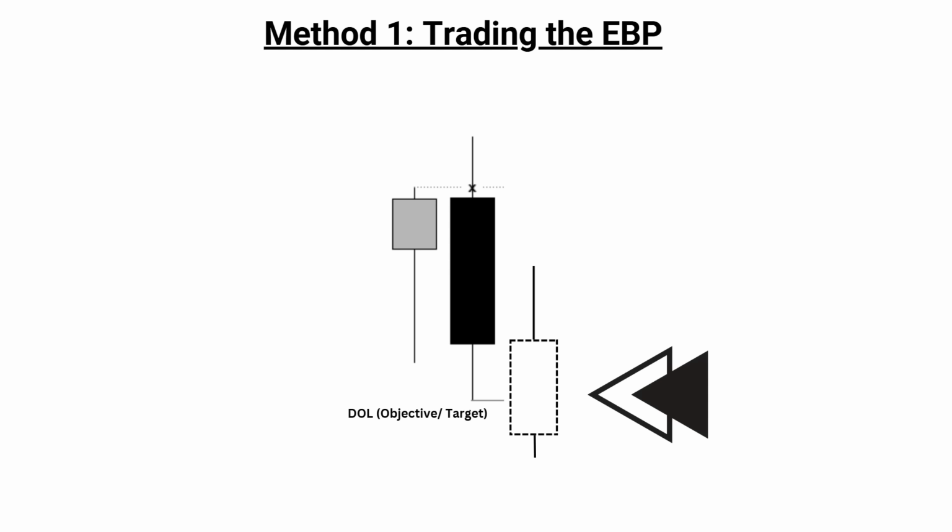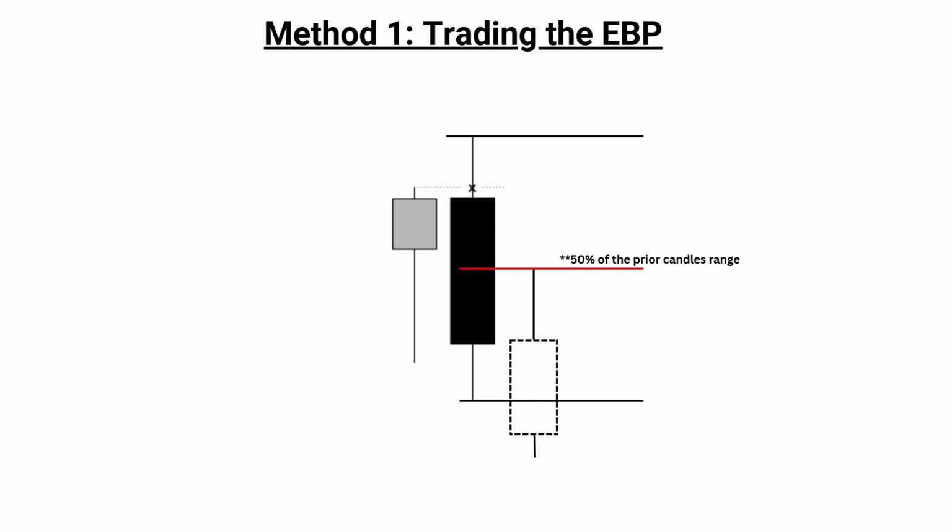It's going to be dependent more so on the higher time frame, but that will be something we talk about later. Now, the key thing is this. We take the engulfing bar candle's high and the low, and we essentially map out the 50% of that prior candle's range. This will give us a reference point to look for. There's a lot more we can do with this on the lower time frame, but just understand the concept. What we're looking for is price to have an opening, then on the next candle rally up into near the 50% mark, and then head lower to that DOL.